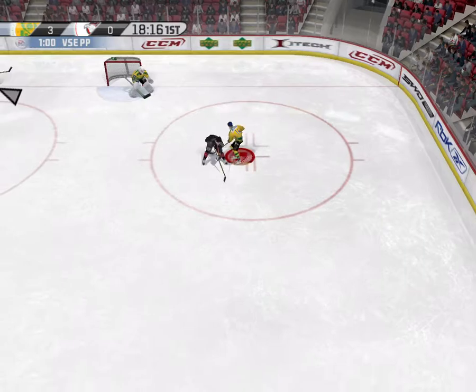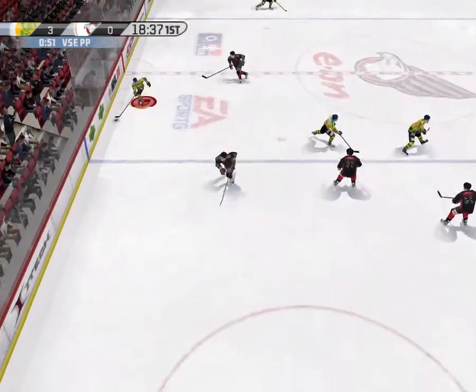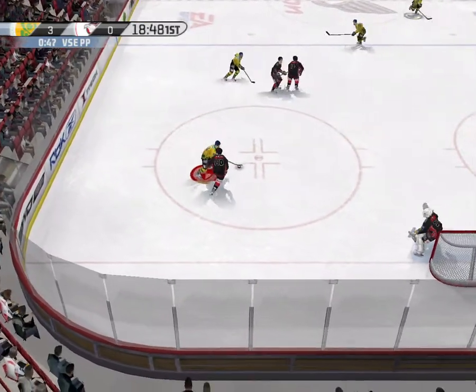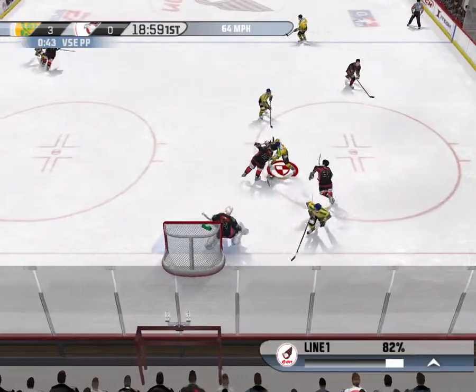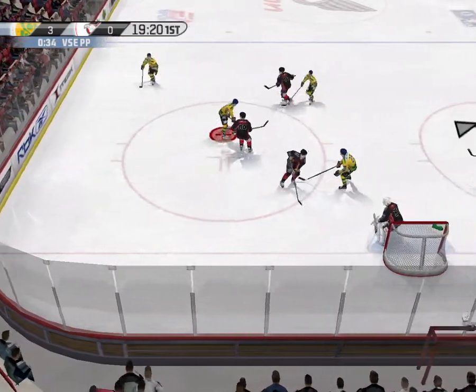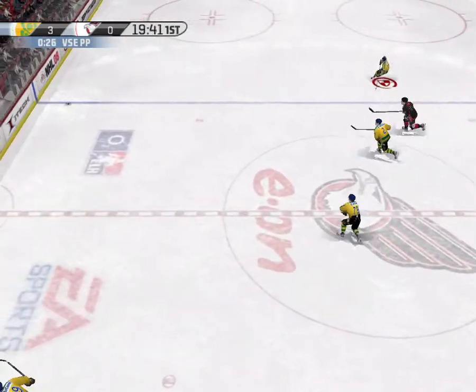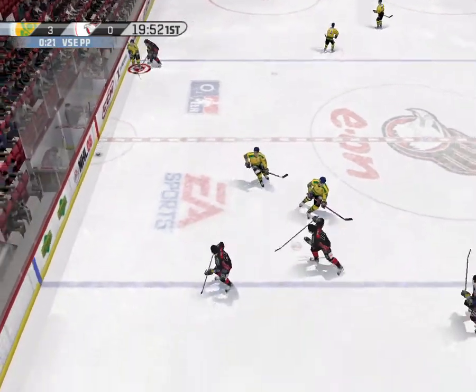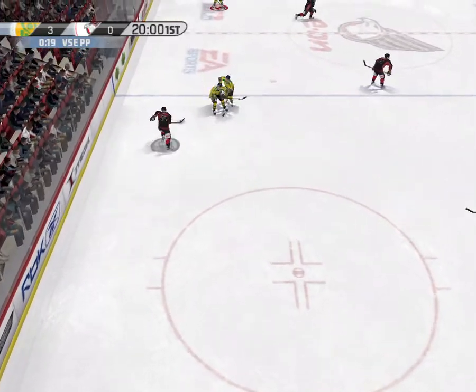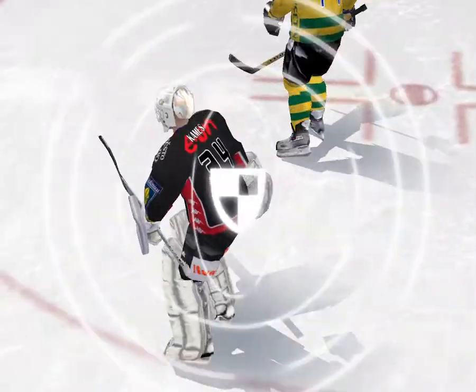Under 2 minutes to go in the first. Shoots the puck. Puck corralled by Kapetan. Fired the puck just wide of the net. Fired it. Znojmo. Got it. Corralled by Znojmo. That'll do it to end the period. It's 3-0 as we head to the break.